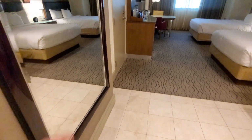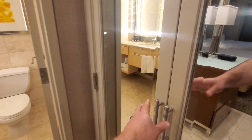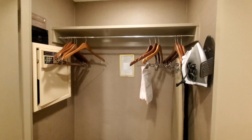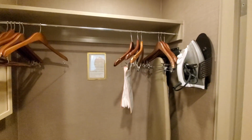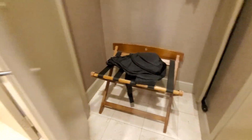We got a mirror here on the left-hand side. There is some drawers here on the right. We do have a closet here that if we open up, looks like we've got the safe there. The lights come on automatically when we open that up. We do have an ironing board, a bunch of coat hangers. We've got a luggage rack down here with a bag that I've already placed there.